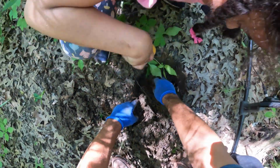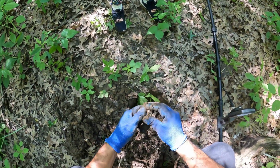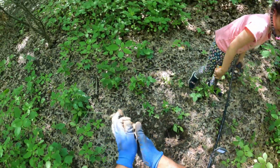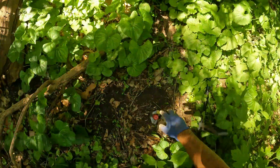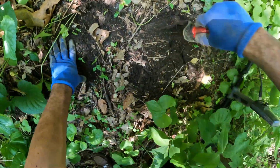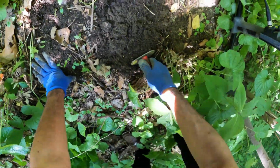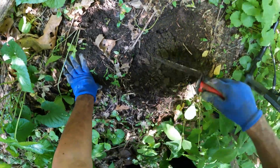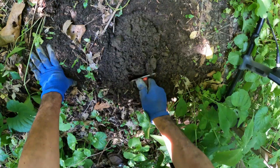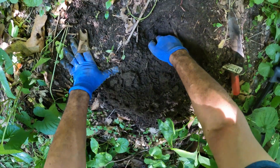Right here. The bottle cap. There's a bottle cap. You found two bottle caps. Turn it off. Oh, it's really dirty. Yeah, it's off. The 23 over it. See what we find. $23 might be a penny, or maybe it could be a dime. Could be silver too, silver dime, hopefully. You gotta find some silver today.